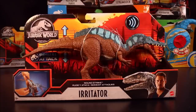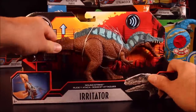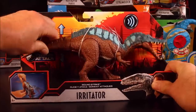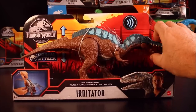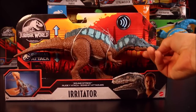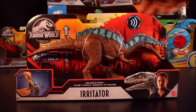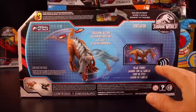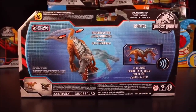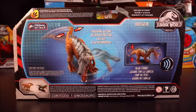Anyways, our first awesome one I found was the Soundstrike Irritator. So this is a Primal Attack one, one of the ones that could move side to side, up and down. And this is like a brand new color scheme. I mean, it is awesome. The only thing missing on this one is no controls for the mouth, which would have been awesome. So this is the Soundstrike one. This is actually really hard to find, guys. On eBay, these are going for a pretty high price, so I was lucky to find it.